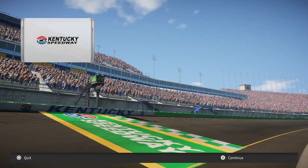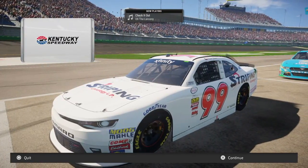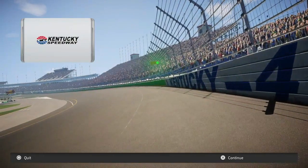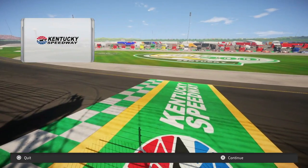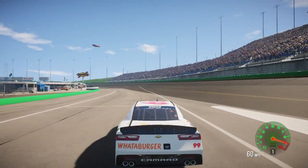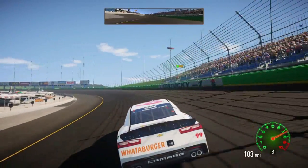Here we are, back at Kentucky. I actually thought this was the Kentucky-Iowa doubleheader. But, obviously not. So it is the 99 car of David Starr that we're going to be taking around here. So let's get it done. Let's get qualified. One time around. Let's get it done.